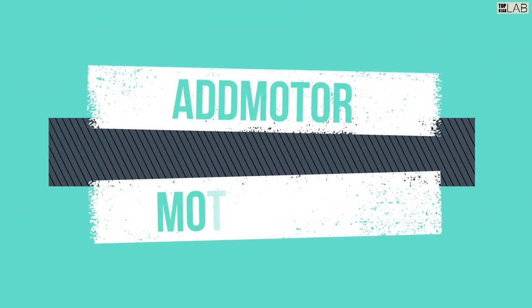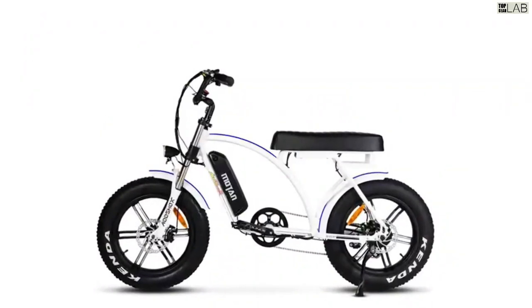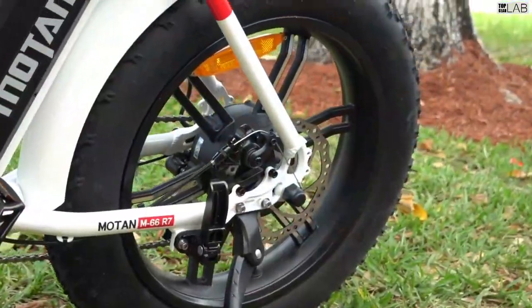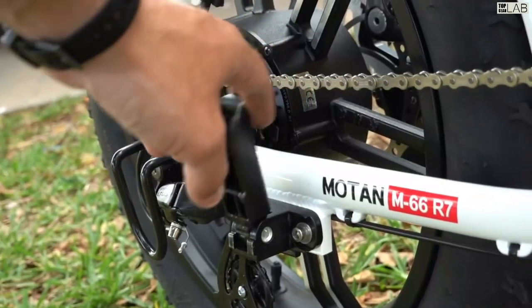There's nothing like the thrill of your first ride. At Admotor, we are proud of the countless first rides our customers have enjoyed with us over the years. Founded in 2011, Admotor began with one goal in mind: making the highest quality electric bicycles accessible for everyone.